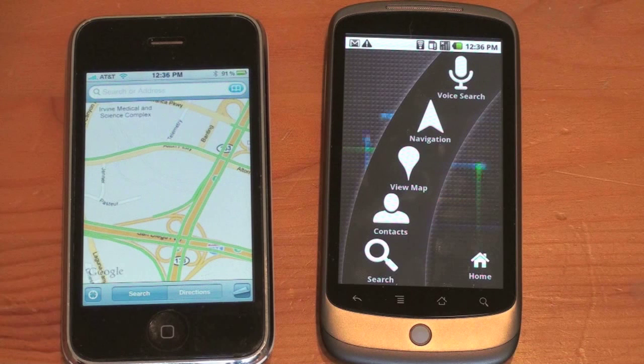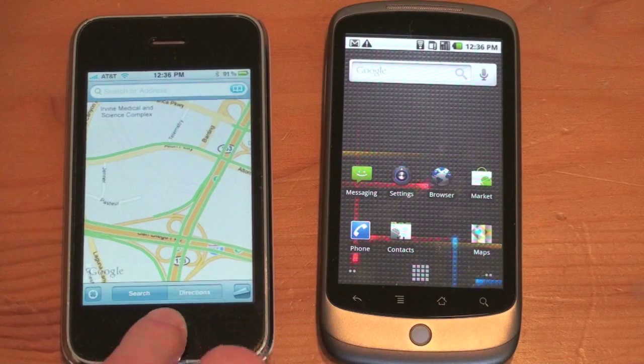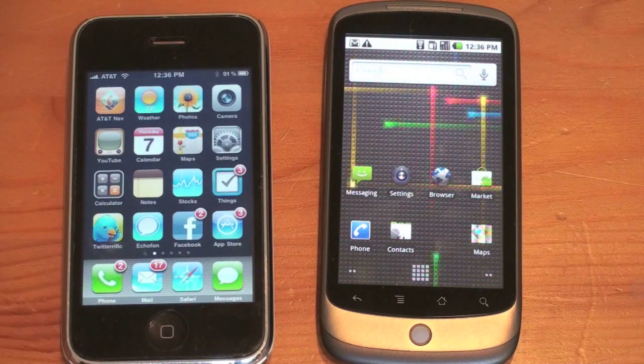Okay, so let's talk about the OS overall, and we'll sort of wrap this up. There's a ton of features we can cover, but in the interest of brevity, we just can't go over everything. So as far as the OS is concerned, I think the operating system on the iPhone is very, very elegant. I've been using the iPhone since it first came out, and it just works.